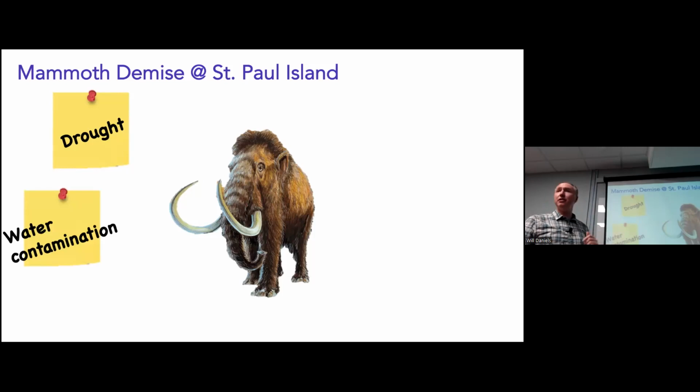Alternatively, water contamination could have been a problem. In fact, in Africa 2 years ago, a cyanobacteria bloom in a pond killed a herd of 40 elephants. If that kind of thing happened on this lake, it could be a plausible trigger. Human hunting, another possibility. I think one of the things that sets this site apart from the mainland of Alaska is that there weren't humans occupying the island, as far as we know, until some Russian sailors in the 1700s. So there's no evidence for people at the island, and we don't think this is a likely cause.